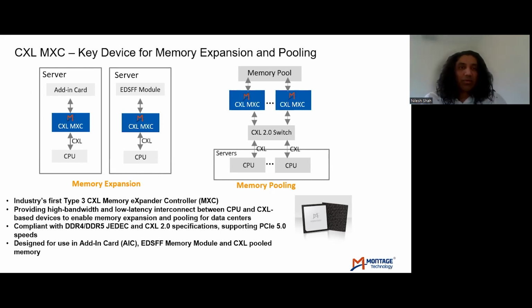And we recognize customers will have different form factors, and our previous speaker spoke about some of the various form factors that need to be enabled for customers for different use cases. Maybe it's a hyperscaler use case, or maybe it's an enterprise use case. So that's where the Montage controllers are designed to fit into both the add-in card type form factors, or even the EDSFF memory module and CXL pooled memory type of use cases.